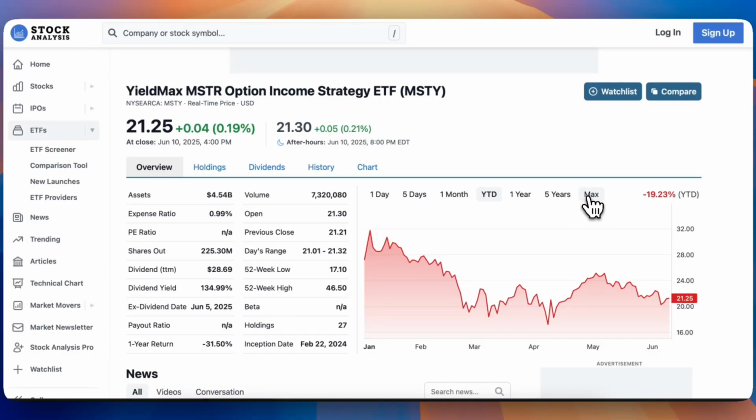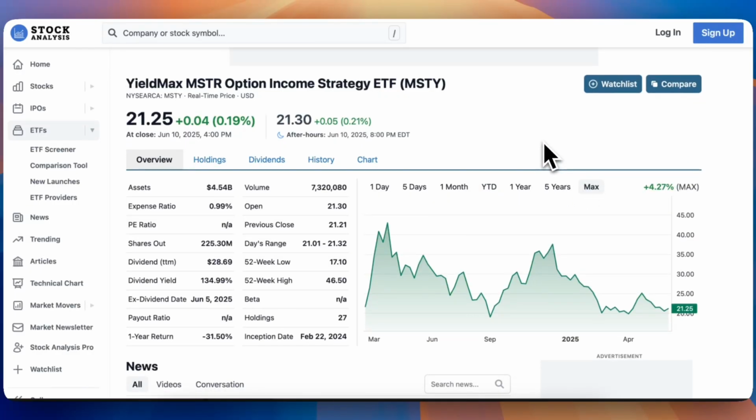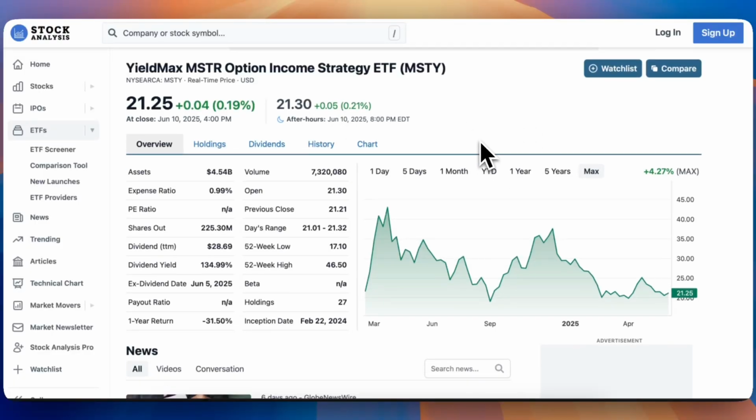So suppose that MSTY pays a $1.50 per share dividend. On the ex-dividend date, MSTY's share price often drops by that amount. Many investors buy before the ex-date to capture the dividend, but that can result in buying high and taking a temporary NAV hit. A smarter approach is actually to buy the dip on or after the ex-dividend date.